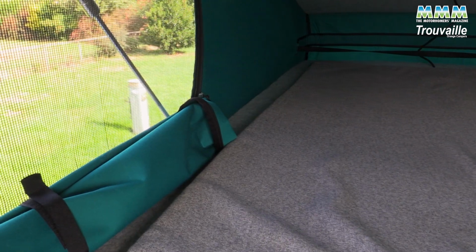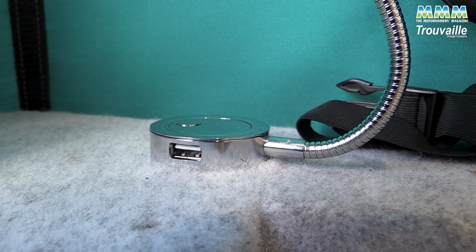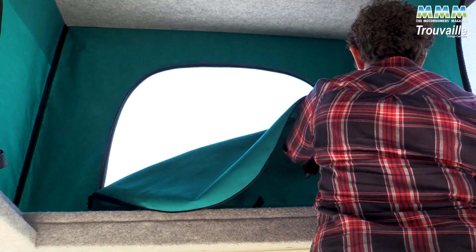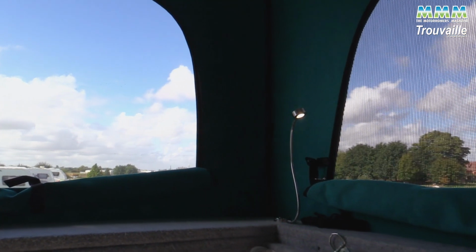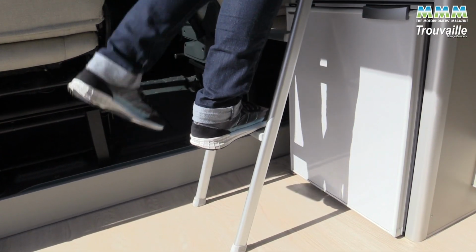There's a few more sort of bits and bobs. So there's a lollipop reading light up there, and that's got a USB on it, so you can charge your phone, etc. Windows wise, we've got a window at the front, which is just a window. You can open that to see out. And then there's two windows on the side, and they've got fly screens on them, so you can open them up for ventilation. So let's go upstairs and have a look.